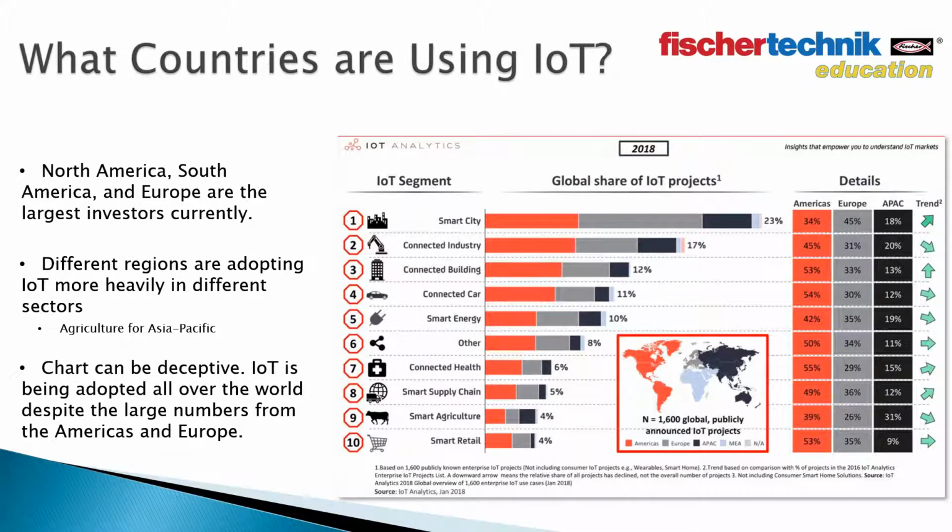However, there is a presence in South America, the Asia Pacific region, the Middle East, and Africa. Probably most interesting is that each region is adopting it in different sectors. The one I always look at is Asia Pacific, which has actually adopted more smart agriculture than, say, Europe has. So clearly we're seeing certain regions have more of a need for certain things than other regions. But the main thing here is that everybody's adopting this. This is a technology that's worldwide, and it's going to become more pervasive as we go on.